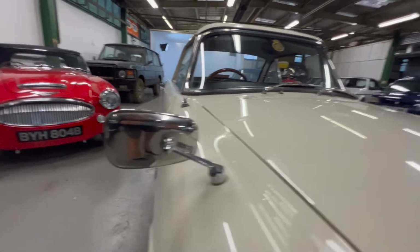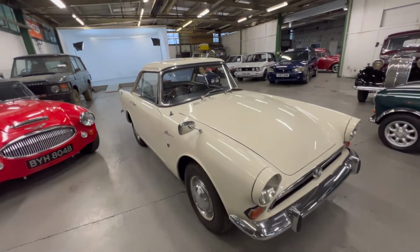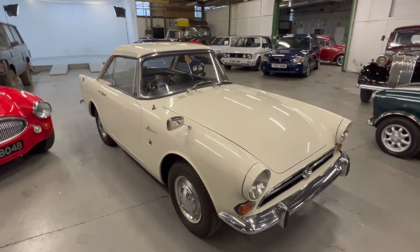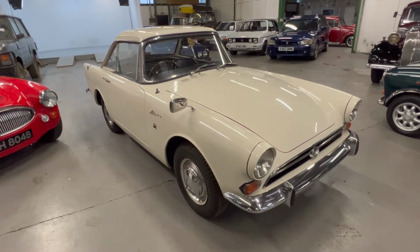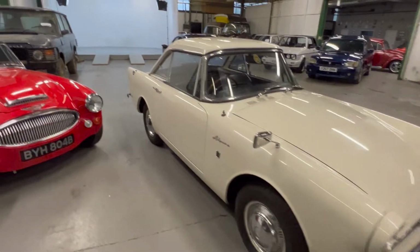Single mirror on this one, obviously. That's nice and clean. So overall, bodywork wise, it's got the odd little mark here and there that wants tidying up, but certainly a nice driver. You'd be perfectly happy taking it to a show. Not concours by any means, but again, for me, that just puts me off driving it if it's too nice.